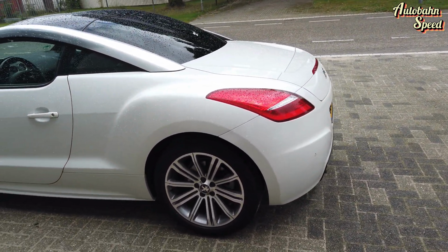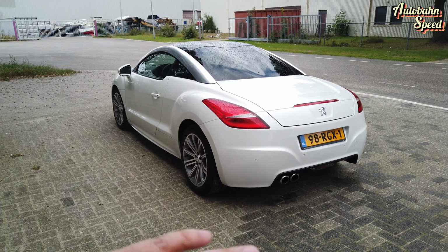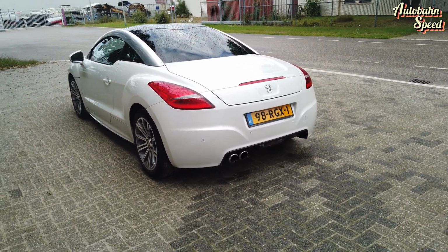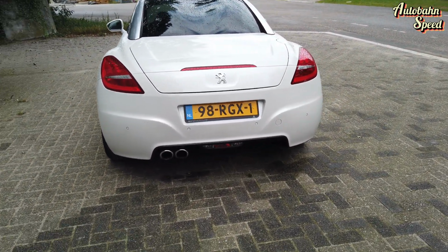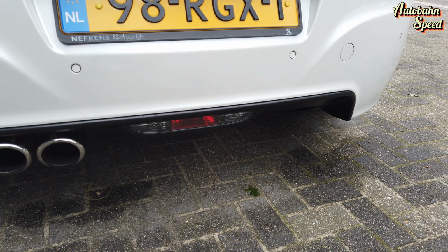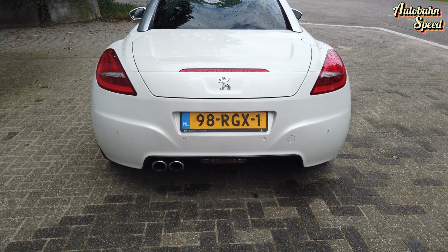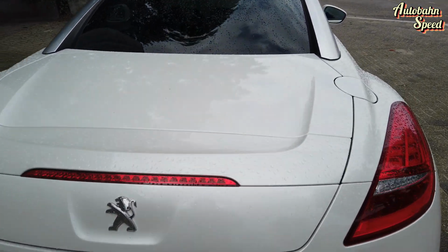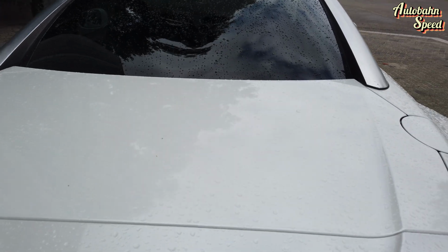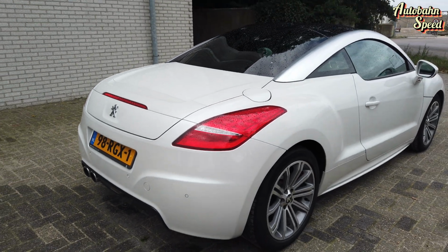Let's walk around. What else we see here? The tail lights. I think it's a nice combination, the white car with the black roof and then the red tail lights. Looks very good. And we have two exhaust pipes here with the fog light and some kind of diffuser, sporty style to it. And then here at the back, extra brake light, and here also is your spoiler that comes up when driving, not sure, probably 130 kilometers per hour, 140 maybe.